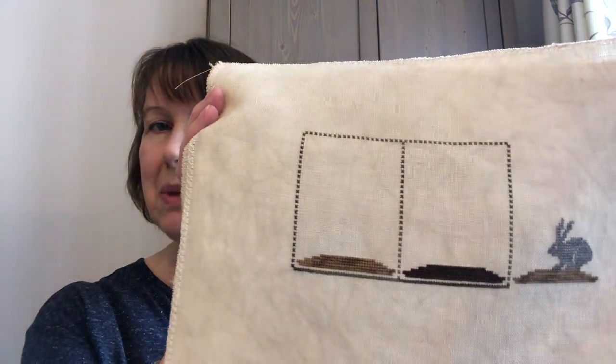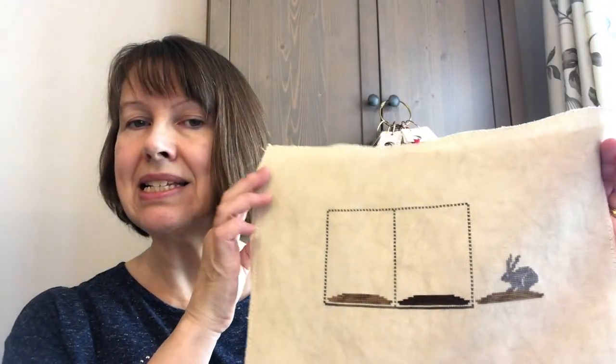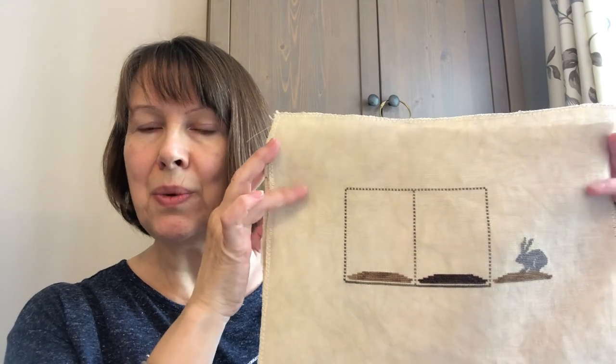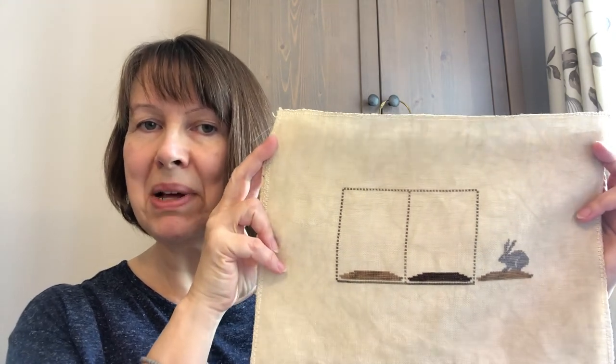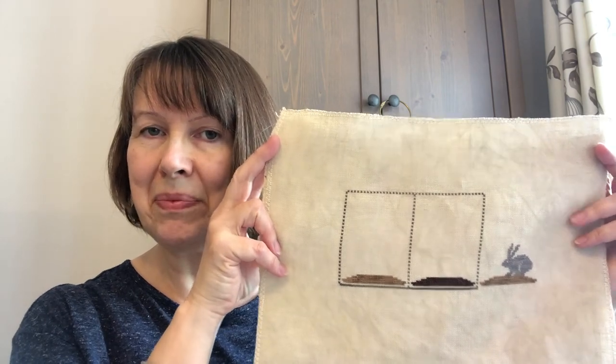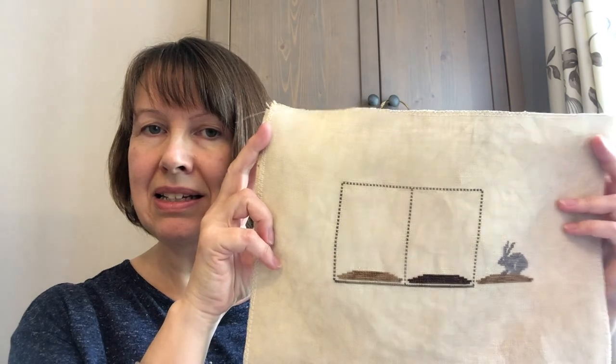I have this one. This is So Eat Repeat by Bentini Bentini that I started last spring. And that one is on 32 count sand as well.